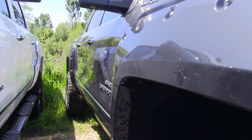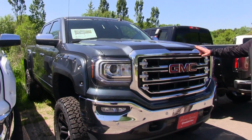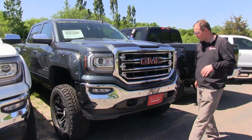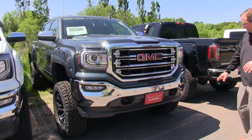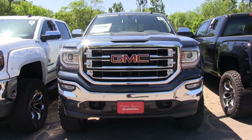Here we have the new dark slate gray metallic. That's a new color for 2017. A little bit more forgiving than black, great color. You can probably even see in the camera the metallic popping out of that paint right there. Again, we have the standard GMC bumper right here.